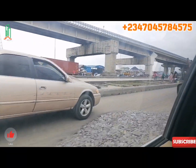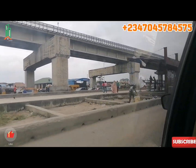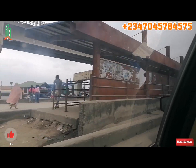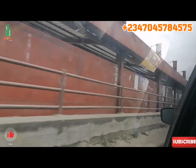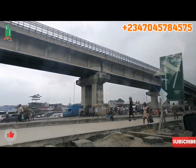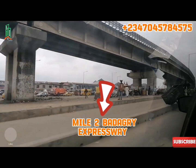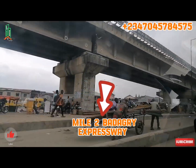So this is the Orile axis. You can see the activities. We start seeing the yellow buses and the likes of others, the keke and the activities of that. So you can see that the blue railway is still connecting from that Orile axis now to the Mile 2 as we are moving close to the Mile 2.